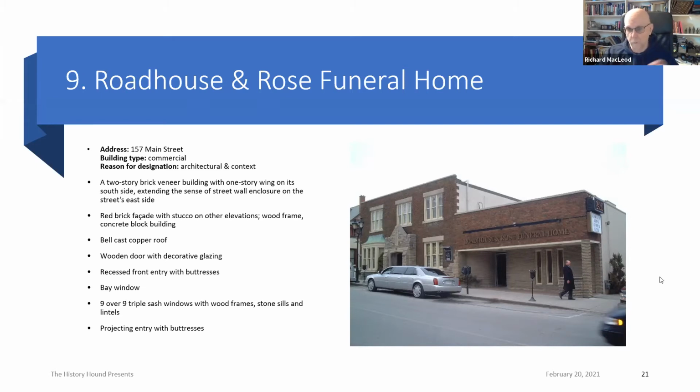So a couple of things. This is an older building, so for Victoria, who probably hasn't had an opportunity to see this recently, first of all, this section here of the building looks fairly new. This was actually burned when they had the fire in the 1950s. Roadhouse and Rose was actually two different businesses. He had the funeral business and the casket business, but he also had a furniture business. This section over here was the furniture business. This section was the funeral business.